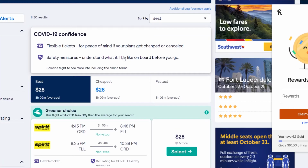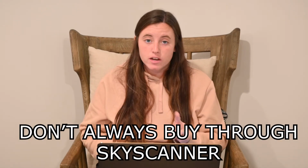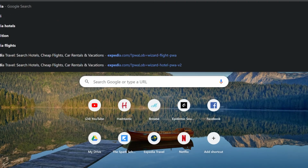Okay, so now let's say that you found the flight that you want with the dates that work for you to the location that you want. Now, I don't always recommend buying through Skyscanner. I actually recommend for you to go to, let's see, Spirit Airlines, and look at the dates that you're going to leave and come back. And then I would head over to Expedia or any other search engine for flights that you like. I personally like Expedia, and I save up my points on there so eventually I can get free flights.